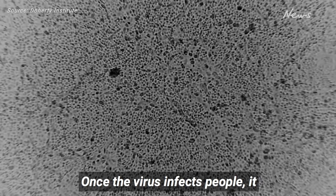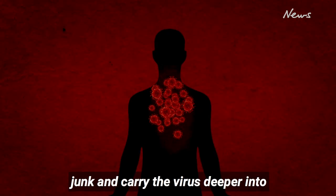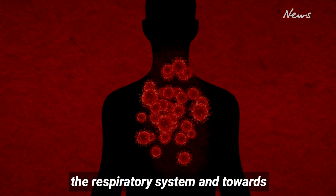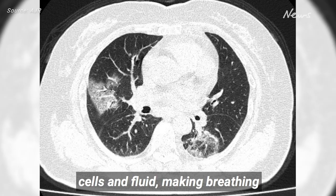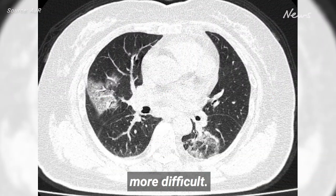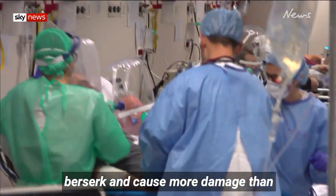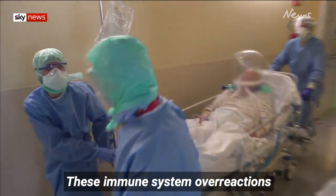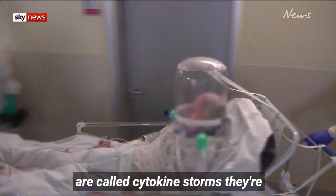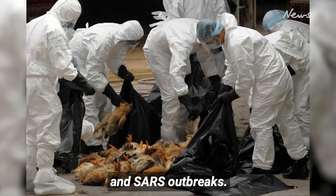Once the virus infects people, it attacks the ACE2 bearing cells that line our airways. The dying cells fill airways with junk and carry the virus deeper into the respiratory system and towards the lungs. The lungs start to clog with dead cells and fluid, making breathing more difficult. The immune system fights the virus, but in extreme cases it can go berserk and cause more damage than the actual virus itself. These immune system overreactions are called cytokine storms. They're what caused many deaths during the Spanish flu, bird flu, and SARS outbreaks.